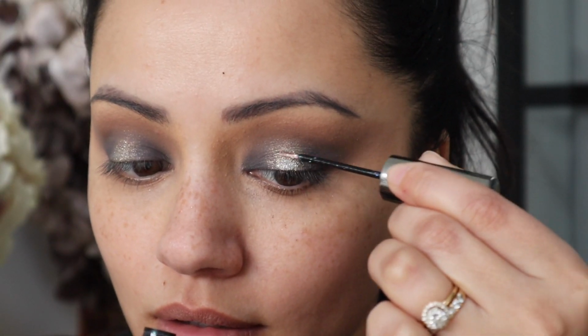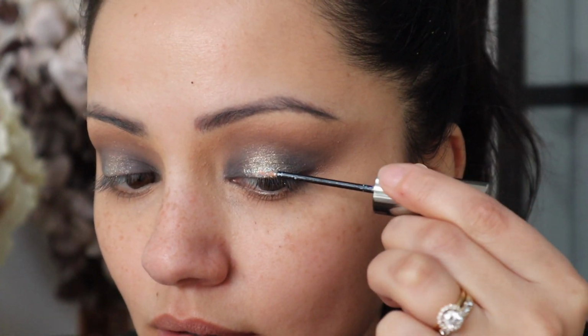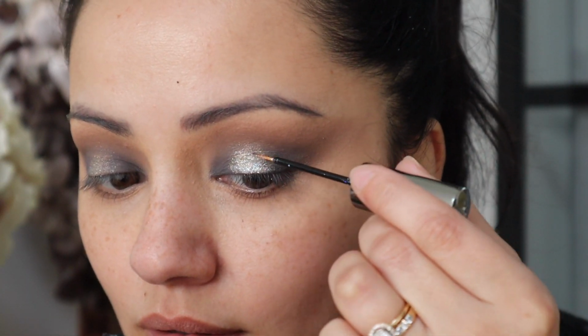I feel like no New Year's Eve look is complete without some glitter, so I'm taking the Heavy Metals Urban Decay Glitter Eyeliner in the shade Pyro, and I'm stamping that onto the center part of both of my eyelids just to give it a bit more glam. I've just very quickly popped some lashes on, and now I'm going to work on the rest of my makeup.